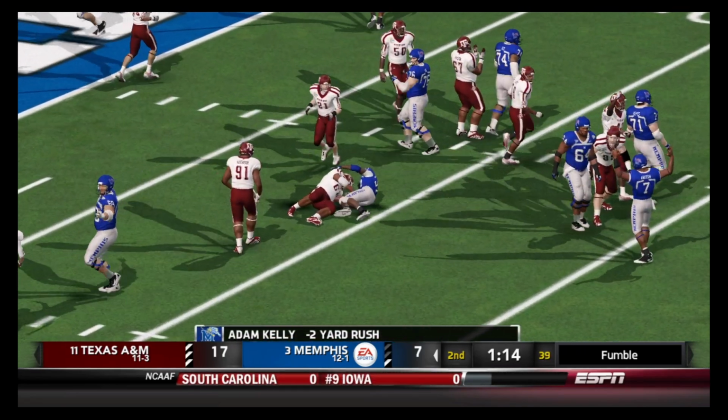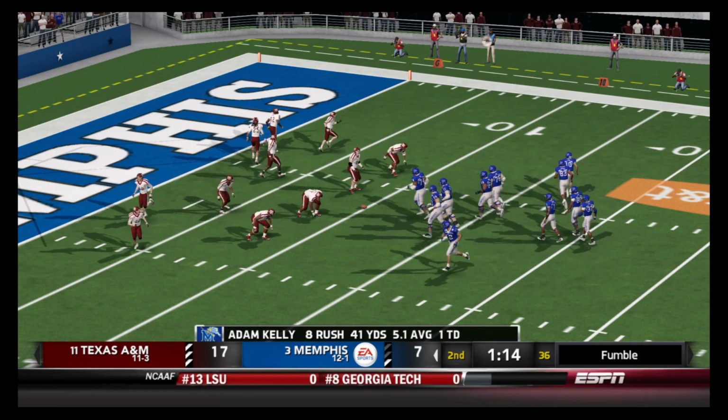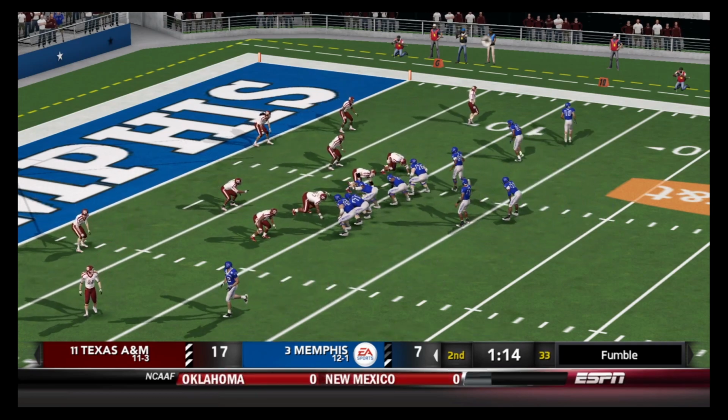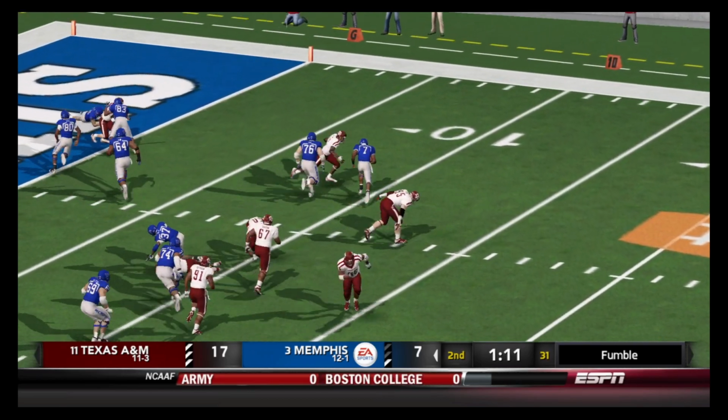And he's stopped behind the line. This guy's out of the stance so quickly that he's really a nightmare to try to block, as they found out right here on this play. We've got second and goal. Ball on the 10-yard line. He makes it out to maybe the 10-yard line.